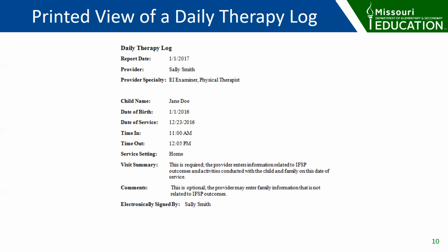As a reminder, the visit summary is required. The provider enters information related to IFSP outcomes and activities conducted with the child and family on this date of service in this box. Provider comments are optional. The provider may enter family information or other information not related to IFSP outcomes in this box.